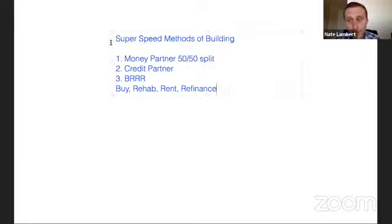So again, to do this method, you're going to want to make sure that you can qualify for a loan, because otherwise you're screwed. Then you can buy the house with hard money. So again, the rates on hard money is usually about 2% of the loan value up, that is charged as an origination fee, and then 12% interest over time.